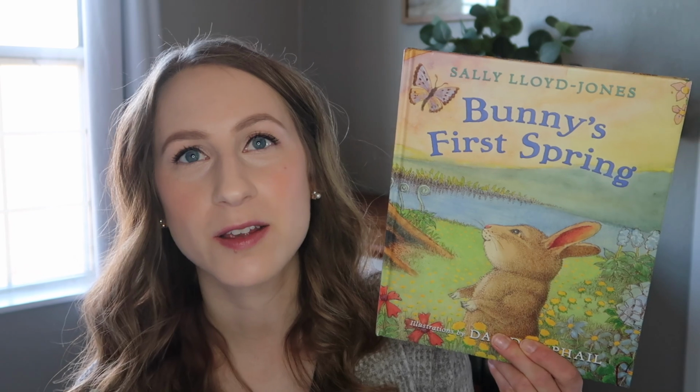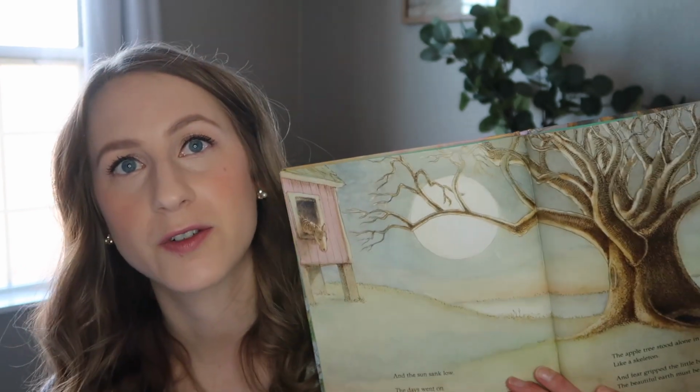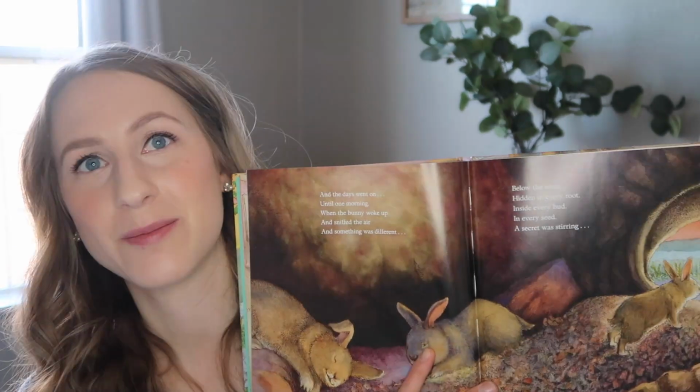All right, this first book is called Bunny's First Spring. It's by Sally Lloyd-Jones, who wrote the Jesus Storybook Bible. This is a cute little story about a bunny who has never experienced spring before because he was born the previous springtime, and he doesn't know what all is going on and if the world is going to be new again because he is first of all experiencing fall and winter. So he feels like everything is dying and of course everything is dormant, but he again learns that after winter is over he can peek out and spring is finally here. So this is a really cute one. We love having this in our collection.